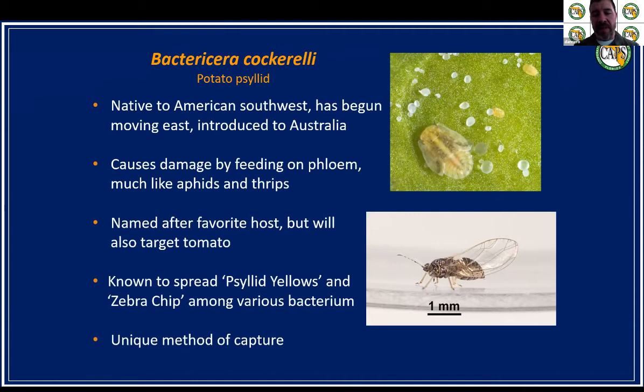It does feed on the phloem, much like aphids and thrips. It is named after its favorite host, but it will target tomato. And so we have a tomato commodity survey, and that's why we're looking for this. The interesting part of this one is a disease that it carries called psyllid yellows, and also zebra chip disease, which basically makes potato chips unmarketable because of the discoloration it causes to the potato.